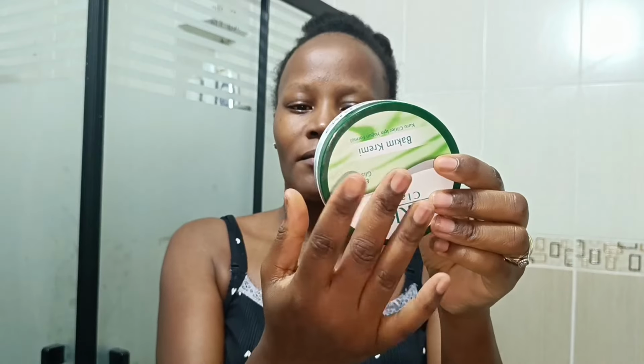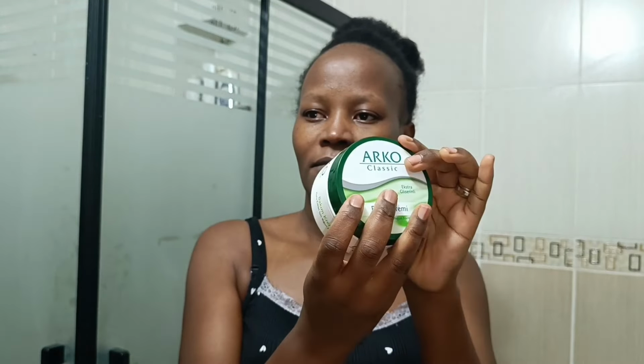Okay, now I'll go ahead and remove or cleanse with a lot of lukewarm water. Okay, and then remove the excess water once I'm done, and apply my moisturizer. You can use any moisturizer that you have. For today, I'm going to be using this Arko.